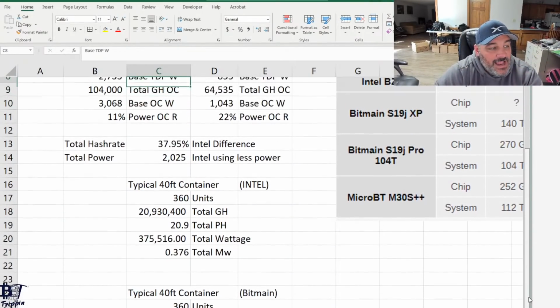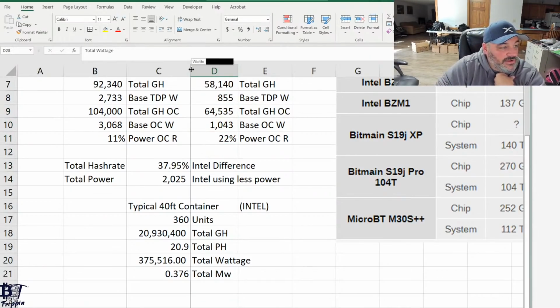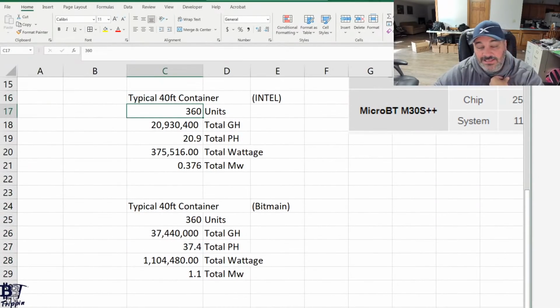What's that size going to be if I'm trying to match that form factor? Well, if that's going to happen, and let's say I double the amount of overclock, which probably is going to be 11%, not 22%, I'm going to be setting at 1,000 watts, not 3,000 watts, and at 65 terahash, not 104. That changes my calculation a little, to where a current typical 40-foot container for Bitmain, 360 units, is about 37.4 petahash right now per container at 1.1 megawatts. An Intel setup with that same design, with the same amount of chips on the board, speculation, we'd be at 20 petahash at 0.3 of a megawatt.